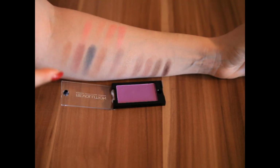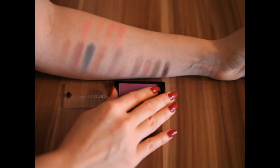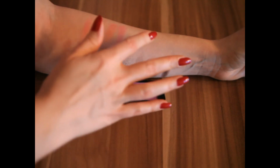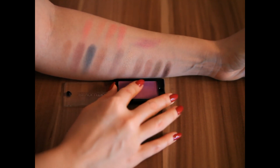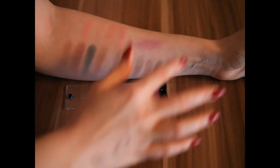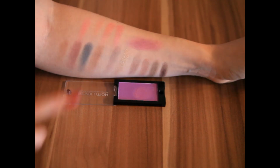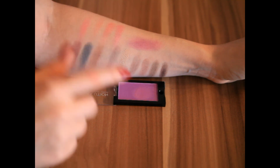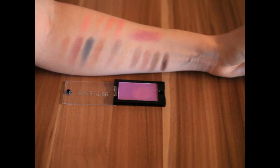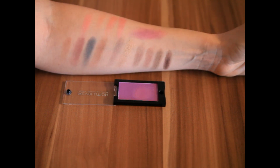And last but not least, the single eyeshadow, the purple one. Okay, this does feel pretty silky actually. And the pigmentation is not bad. I mean, it's not super impressive, but I guess you can build it up. So there it is. It is quite decent, and I'm surprised to see that this comes off with a lot more reddish undertones than it looks like in the pan. So overall, I would say that I'm satisfied, but I definitely need to play with these some more in order to be able to give an informed opinion.